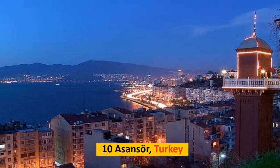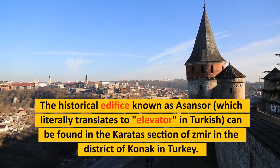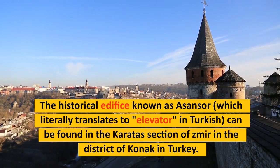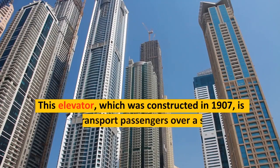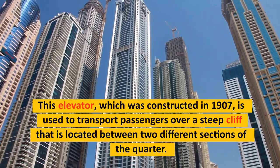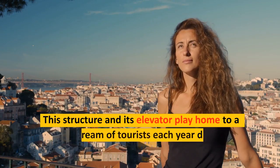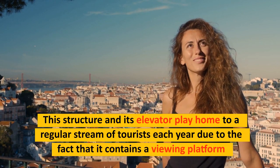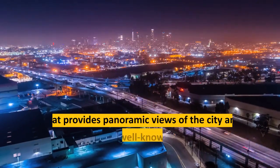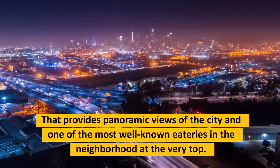10. Asansör, Turkey. The historical edifice known as Asansör, which literally translates to elevator in Turkish, can be found in the Karatas section of Izmir in the district of Konak in Turkey. This elevator, which was constructed in 1907, is used to transport passengers over a steep cliff that is located between 2 different sections of the quarter. This structure and its elevator play home to a regular stream of tourists each year due to the fact that it contains a viewing platform that provides panoramic views of the city and one of the most well-known eateries in the neighborhood at the very top.